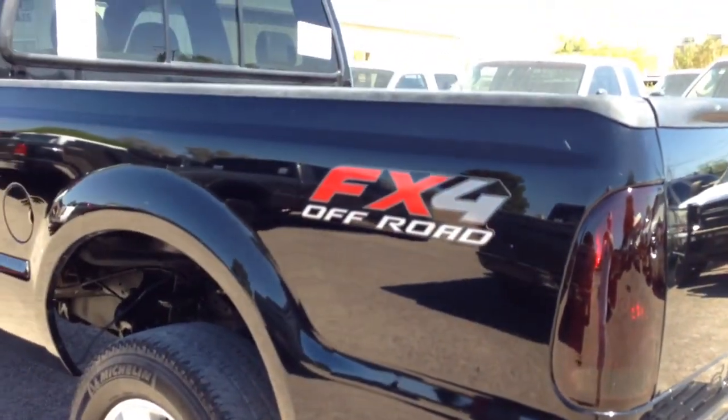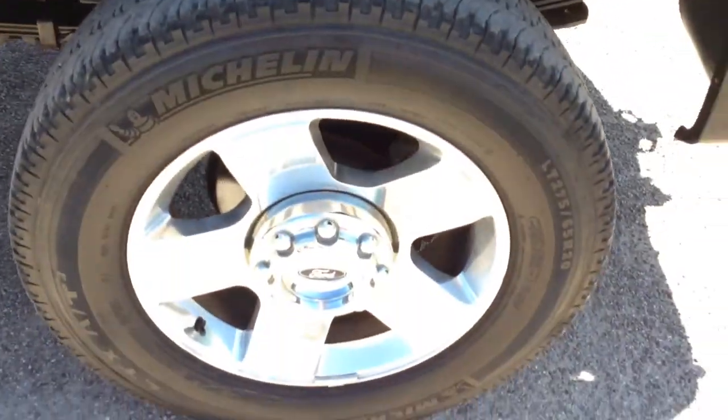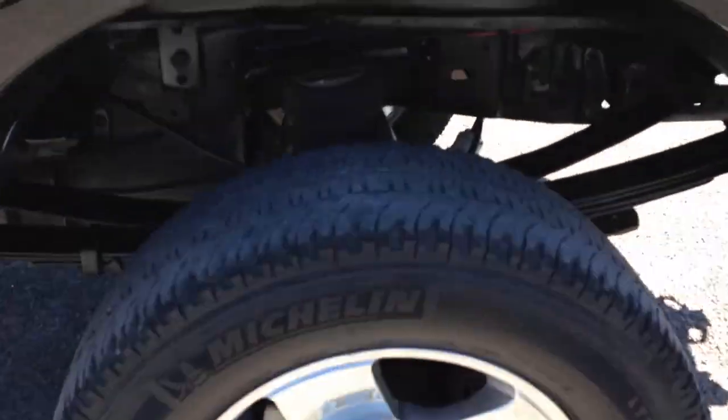A little scratch there. And on the driver's side, that little scratch and where they put the tool in to break into the door handle is a little damage. Other than that, the driver's side looks great.